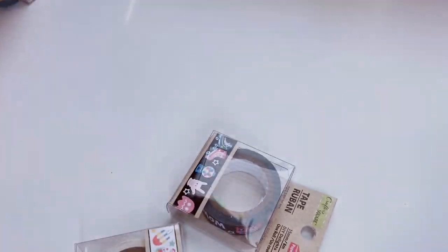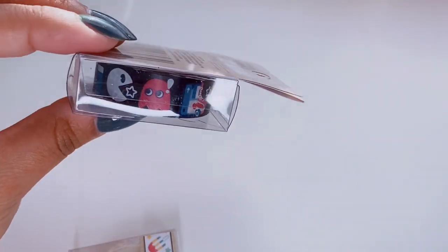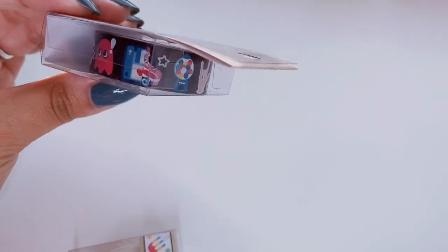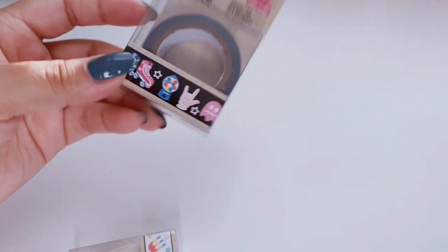And the little pink hearts. All different types of cats, which is fun. And then this one is kind of like an 80s retro theme. There's like that Pac-Man, roller skates, some gumball machines, a boombox. It says, wow. It's just really colorful and fun.